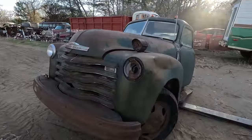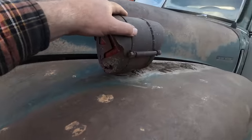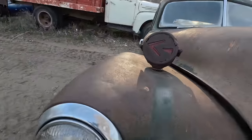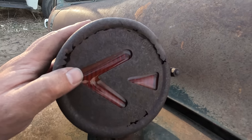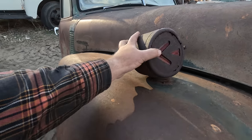Here we go, some fresh arrivals. Check out these turn signals. Those are glass in there. I've only ever seen big ones like that with glass. I think once, double-sided. They're kind of rusty, but they're both there. Mostly, what are those? Ohio turn direction signal.